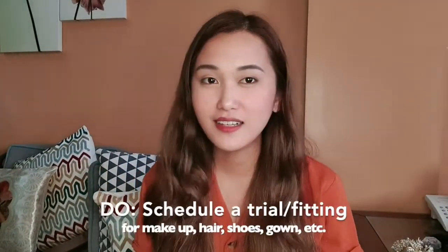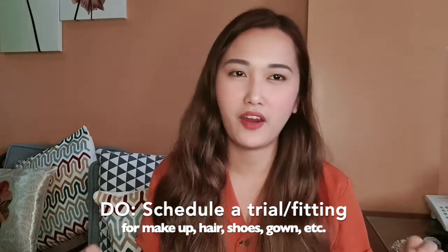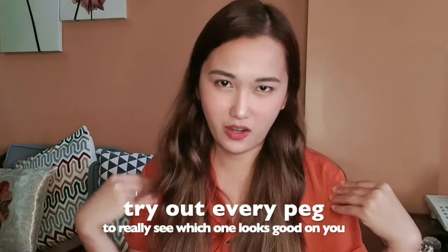Another do is schedule a trial. Schedule a trial with every supplier that you have for your bridal look, especially your makeup artist. So for your trial makeup look, you can take the time to choose the lip color, the eyebrow color, eyeshadow color, everything. Like even the color of the highlighter that you want. Make use of the time to try every peg that you have in mind. So at least that's the time you can try it on.